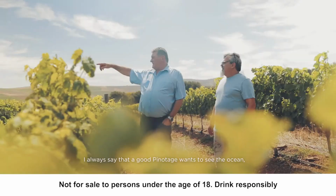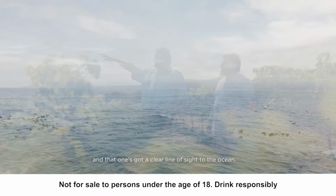I always say that a good Pinotage actually wants to see the ocean, and that one's got clear line of sight to the ocean.